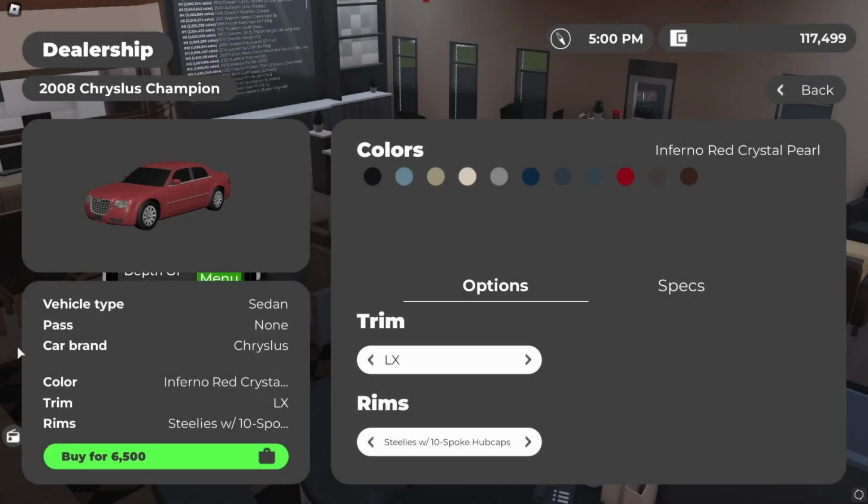So, going over the trims, this is the base trim. This comes with the steelies with 10-spoke hubcaps. The color options for all trims are Brilliant Black Crystal, Clear Water Blue Pearl, Light Sandstone Metallic, Cool Vanilla, Bright Silver Metallic, Midnight Blue Pearl, Deep Water Blue Pearl, Steel Blue Pearl, Inferno Red Crystal Pearl, Dark Titanium Metallic, and Deep Lava.